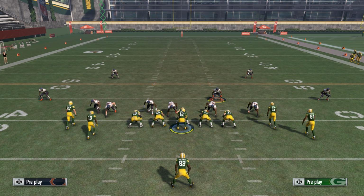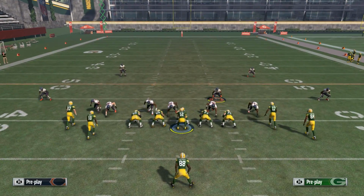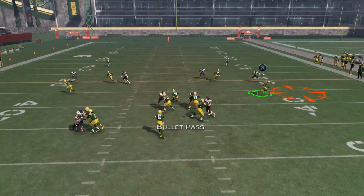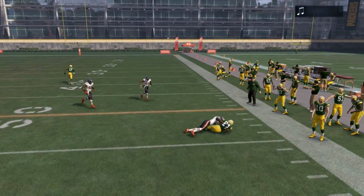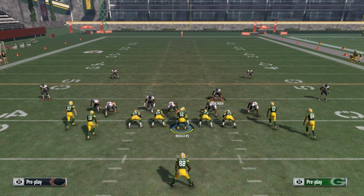And then of course also mixing the run in, and just those little extra things. So you mix the run in, or you can come out and bench. Everybody knows how to run bench. It's just a high-low read. If they play back, hit the out routes. If they play down, you hit the corner routes. That's another thing you can do. It's a quick audible. Mix in the bench play. Just give them multiple things to think about, and that's going to make it tougher for them to defend you.